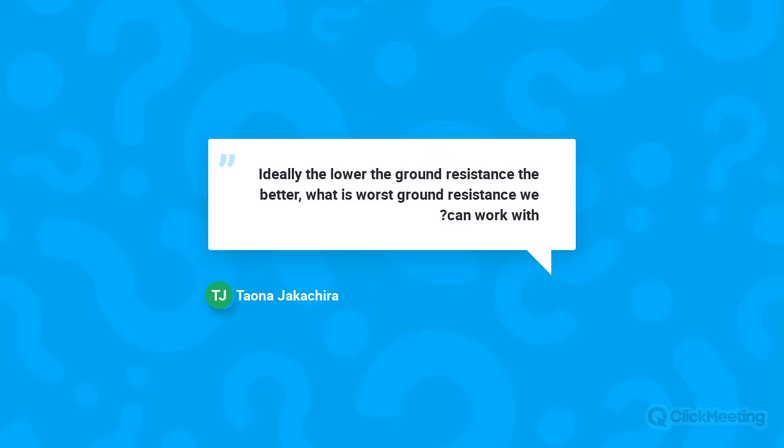Okay, so next question. Let's move on to this one. Ideally, the lower ground resistance, the better. What is the worst ground resistance we can work with? So that's also a very good question. They do speak about a recommended below 10 ohm, but in the 62305 standard, they give the minimum length of earthing to be installed based on the earth resistivity of the soil. So in 62305, you can actually calculate it, but there's no worst ground resistance that you can work with. That has to be calculated, either then or minimum length, and if you achieve minimum length, that should be okay.